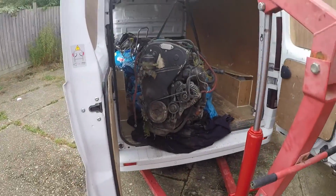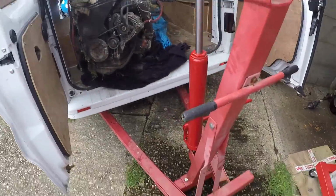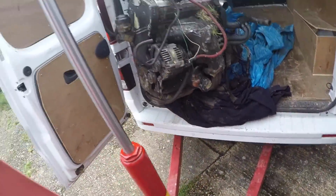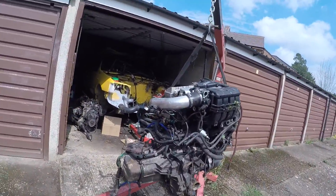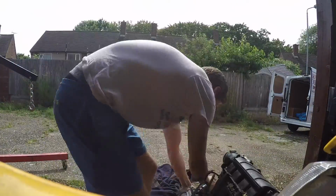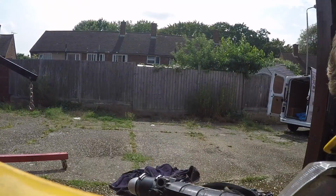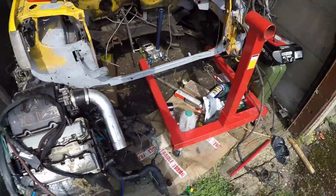4 hours later, made it. Garage. Needs to go there. Bit sketchy this, but I think we'll be good. Wasn't too bad. Now the fun part. That's a hill. We'll see. That's how you do it. Might need a new oil pan.